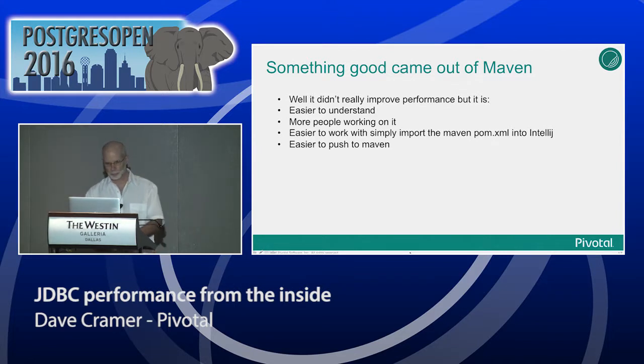So the good thing that came out of Maven, though, is the code is a lot easier to understand. Maven is also now sort of the de facto Java packaging system, so we play nice with the ecosystem. There are more people working on it. It's considerably easier to get into an IDE. You just have to import the POM. And it's much easier to push into the Maven repository. I remember having to push from Ant. It took quite a few steps. With Maven, it's just a matter of telling Maven to push through the repository.